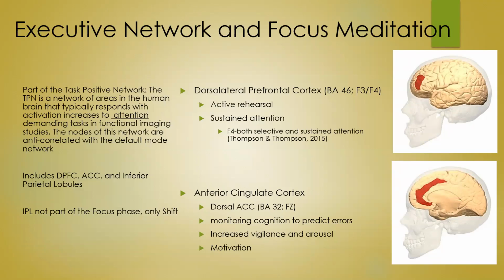Now, we also address the anterior cingulate in some of these protocols because this is also an important area in terms of sustaining attention. So if you look at some of the things involved in the anterior cingulate, it's involved in monitoring cognition to predict errors. Well, that's partly what you're doing when you're doing a focused meditation.